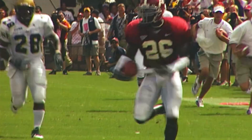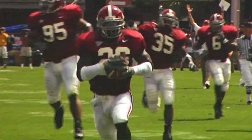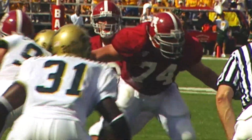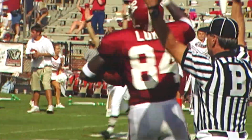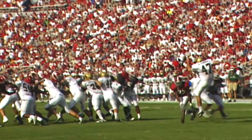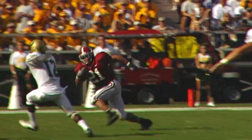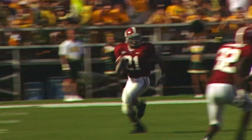In that matchup, Charlie Peprah got the Tide on the board first with this interception. He returned it 51 yards for the touchdown. Brodie Croyle connected with Tyrone Prothro for the Tide's second score. Then running back Shaud Williams scored 3 touchdowns, 2 on the ground, and then this one. Williams took the punt and ran it all the way back 73 yards for the score.